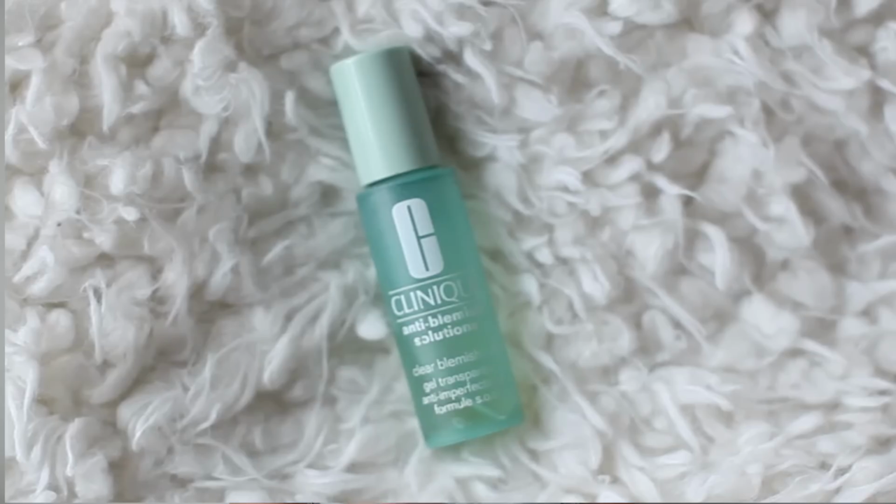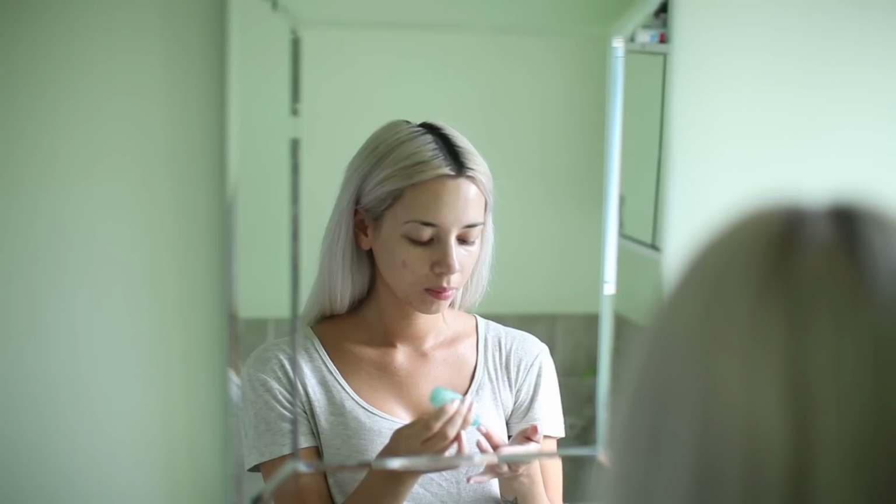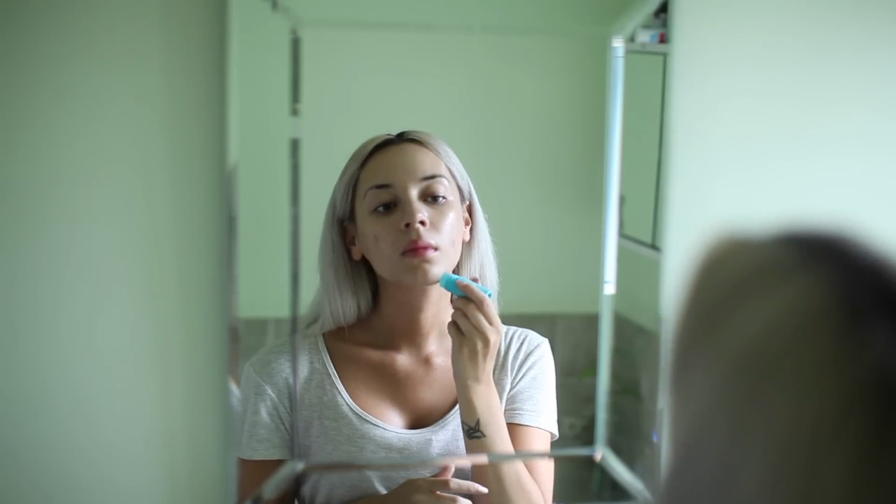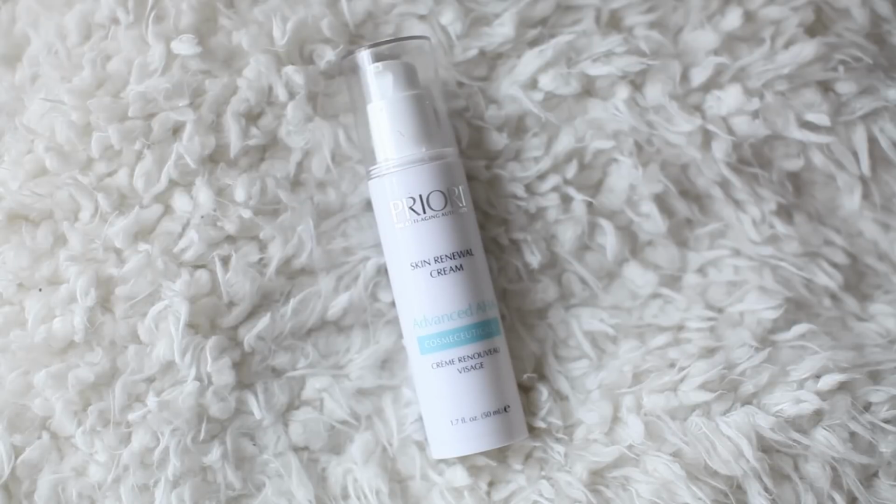I love this. If I've got some nice spots, then I'll tend to use my Clinique Anti-Blemish Solutions Gel. Also, I'll use this, which is the Witch Skincare Blemish Stick. Then the last thing I use on my skin is this. This is the Priori Skin Renewal Cream.